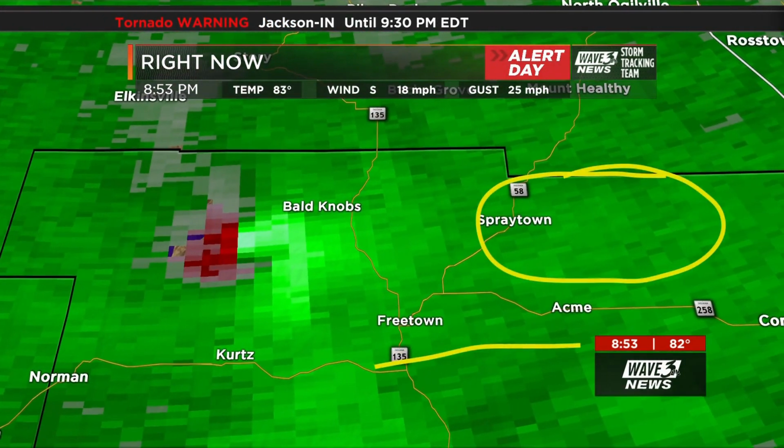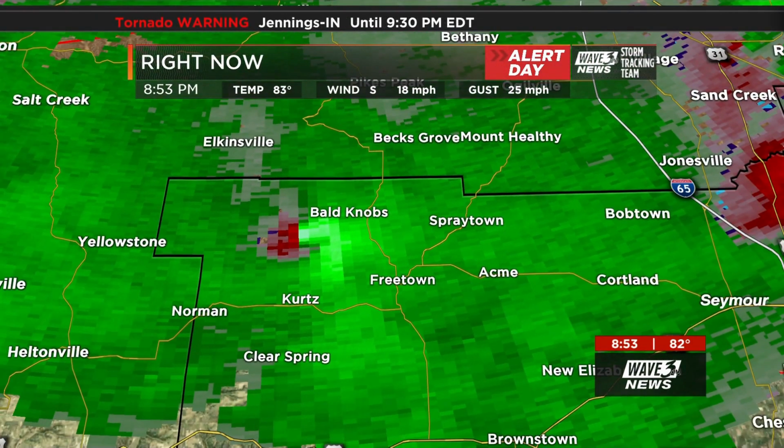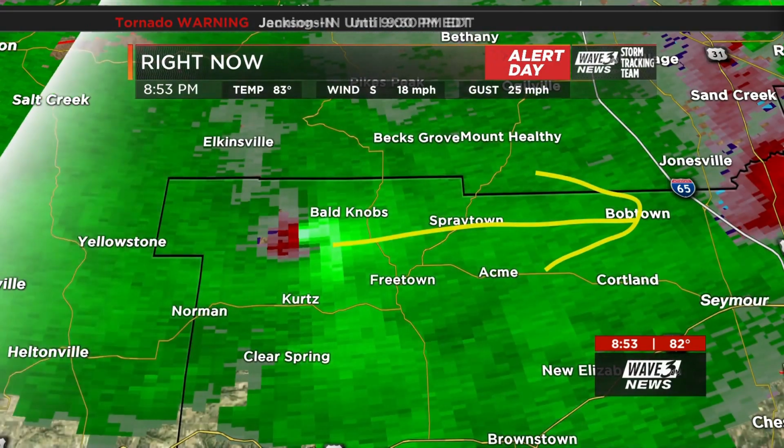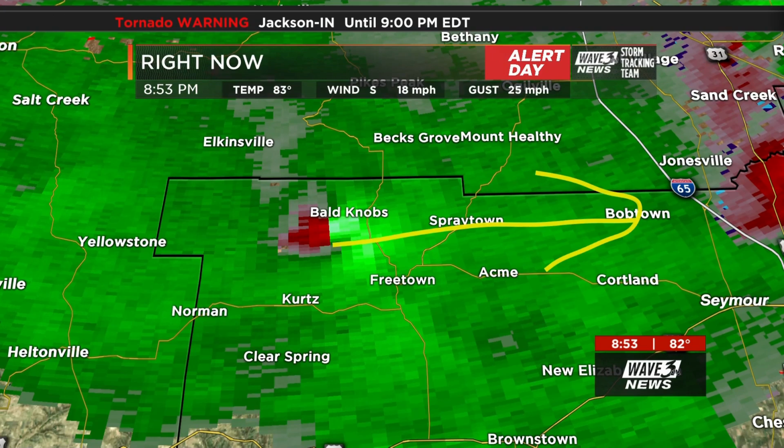No confirmation of a tornado on the ground here in northern areas of Jackson County, but the radar is telling us this thing is certainly spinning enough that it could produce one as it continues to track to the east. So you need to get into your safe spot all the way from Spraytown to Bobtown here, get into your lowest level of your home, basement, interior room, get away from windows, and let's hope that this breezes on by.